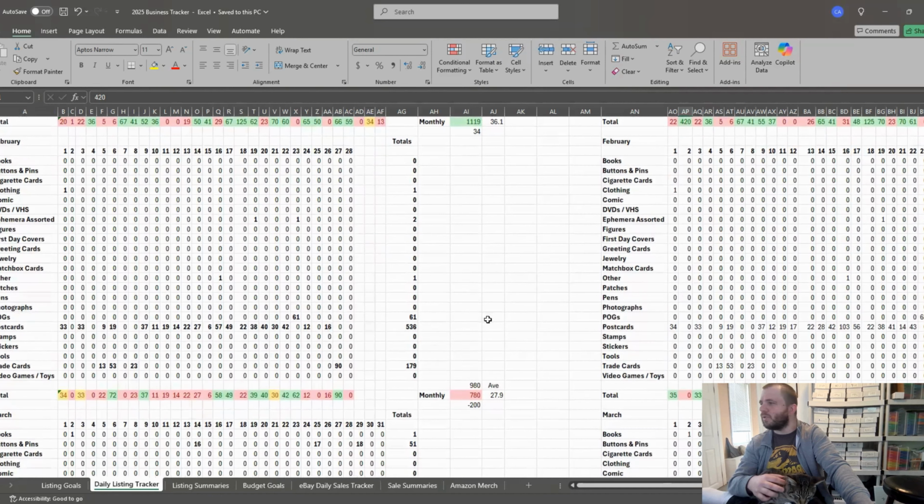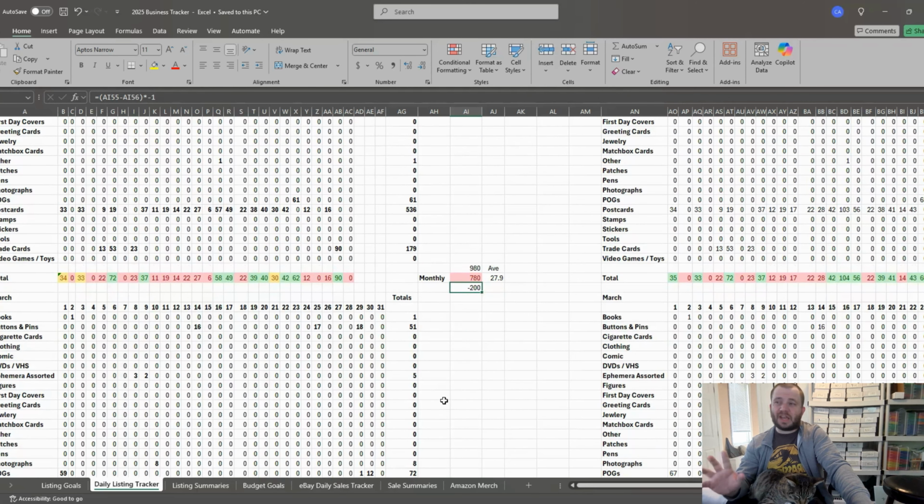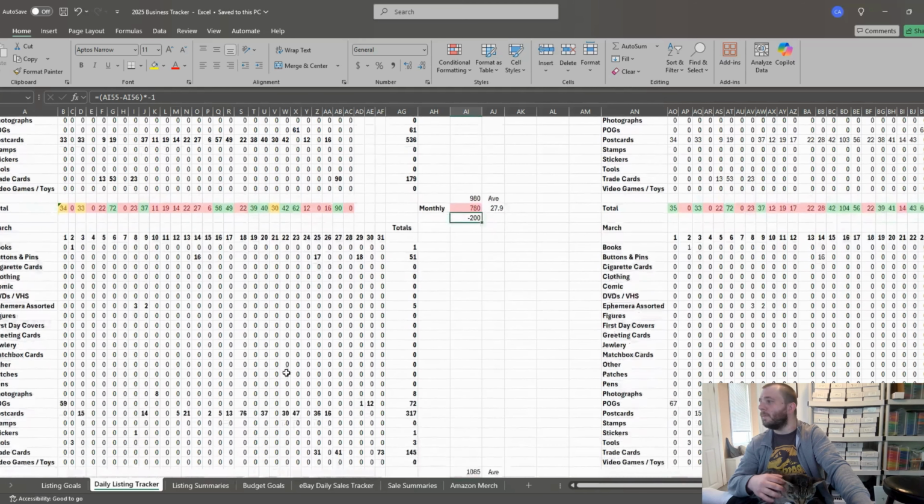I'm just going to zoom through the rest of this here, because from here on out, I'm going to try to do monthly, so it's not as cumbersome. February, listed 780, goal was 980, down 200. You'll find the theme is after January, I'm not meeting my goal. I'm just doing the best I can. Maybe 35 was too lofty. Apparently it's pretty difficult. But in any case, doing the best I can. As long as I'm still getting stuff up there, as long as I'm still making sales, that's really what matters in the end. But this is just a way of tracking against some sort of metric, some sort of goal.